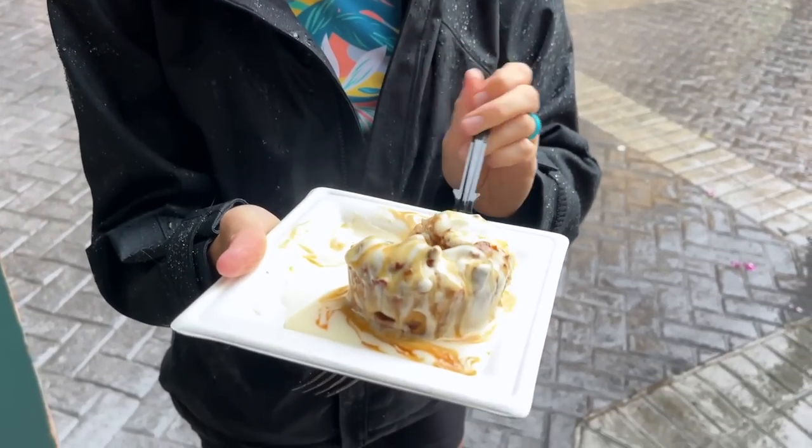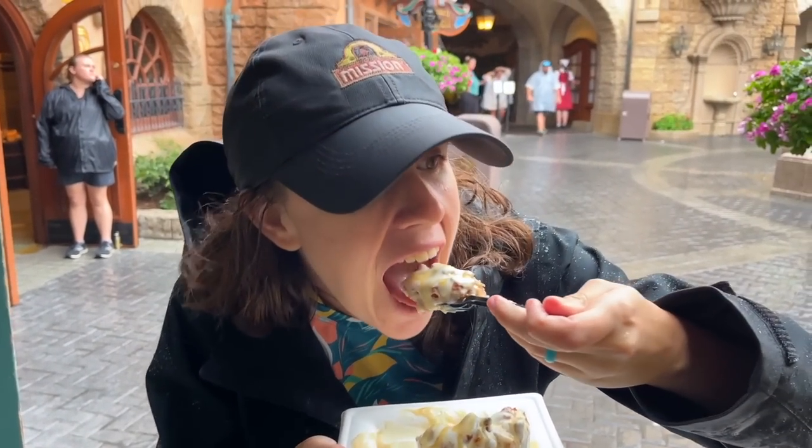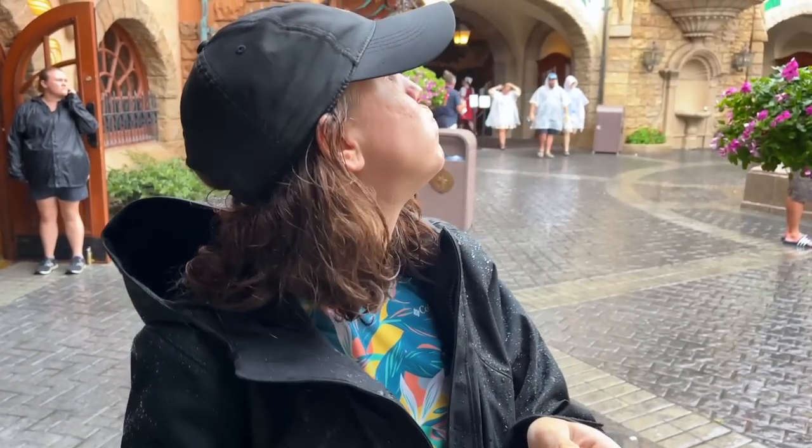Oh man. Look at that. That's the bite. That is the bite. All in. This is not going to be ladylike. Oh, thunder. So good. So good. Ending with a bang.